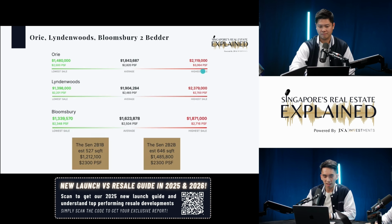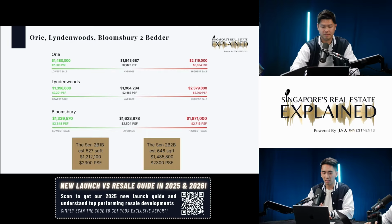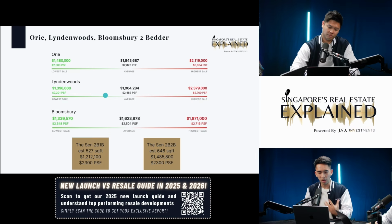Right. So let's take a look at each of the bedroom types that will be sold. Okay, we start with the 2-bedder for Ori, Lindenwoods, and Bloomsbury. You can see Ori, the 2-bed 1-bath is about 1.48 million. The 2-bed 2-bath is 1.8, and then up to the 2-bedroom plus study at about 2.119 million. So this is the range for a good location, already next to Toa Payoh, for the 2-bedder that sold back then. Then here Lindenwoods, also next to Cambridge MRT.